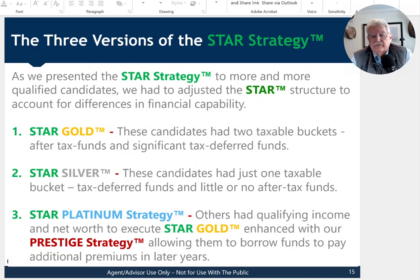But over the years, we've had to develop three versions of STAR, because as we presented more and more of these STAR cases to clients, we learned that we needed to account for the differences in financial capabilities. So STAR Gold is the standard, where these candidates have two buckets of money. They have after-tax funds in bucket number 1, and they have significant tax-deferred money in bucket number 2. And we converted both of those buckets to tax-free. However, we ran into some candidates, and developed a STAR Silver program, where they had money in qualified plans but hadn't been very successful saving personal money, so they had little liquidity outside the retirement plan. And so we only convert their qualified plan money to assets.